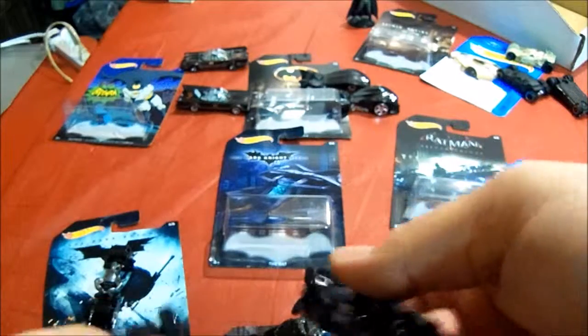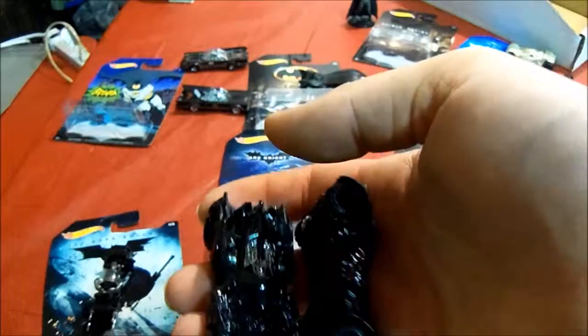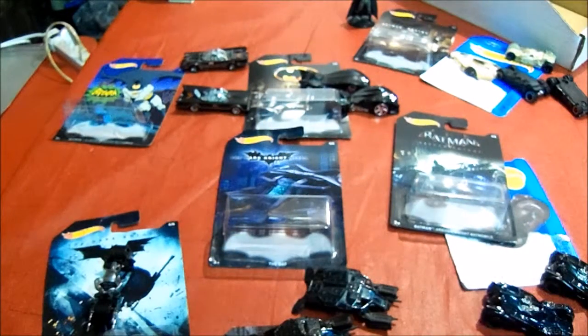So you need to check your Walmart stores to see if they got them in. Actually, some stores won't get them in. Like in my area, I never see them. And I have like 2 stores like a couple miles away.